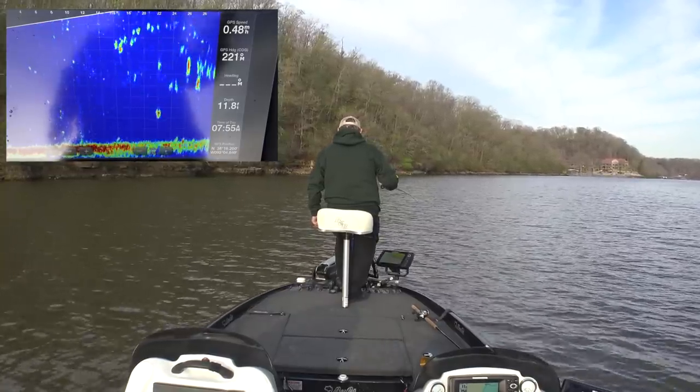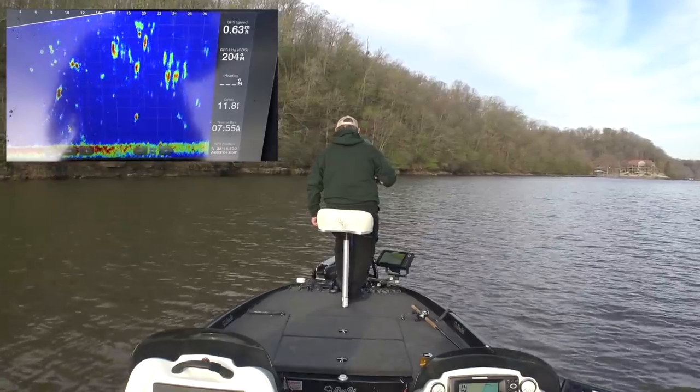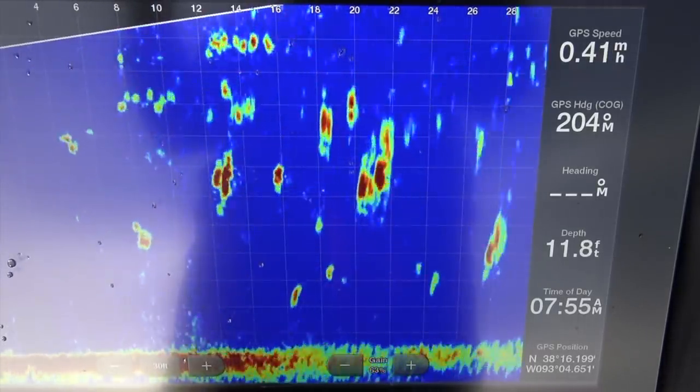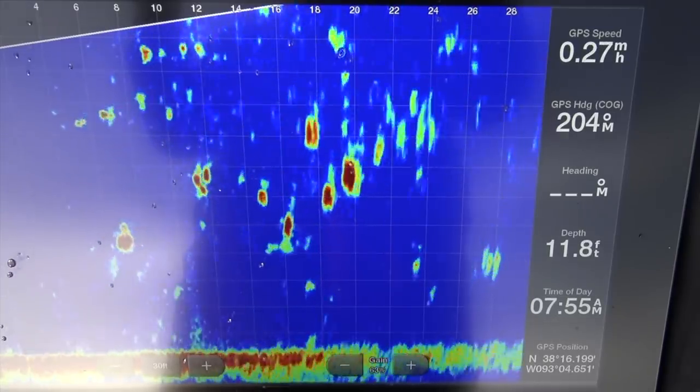There you go. He's gone. All right, there's my little higher. Right there, see my jig come up and the fish right under it?